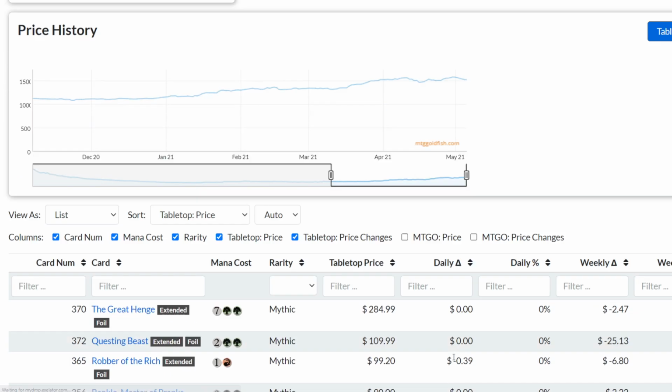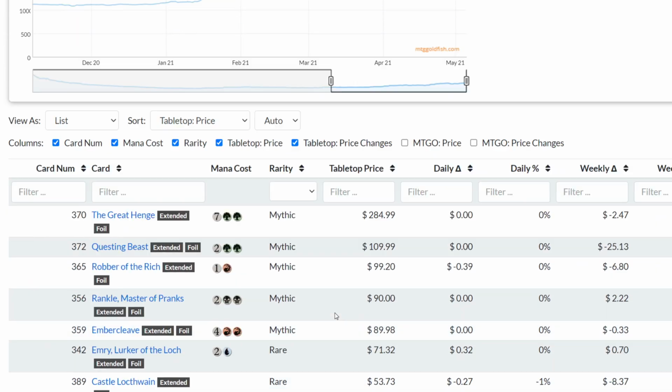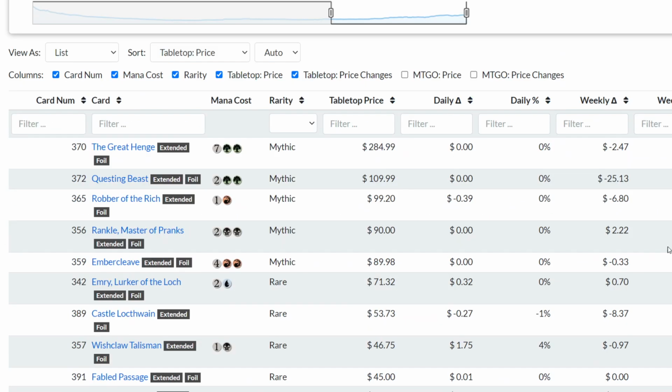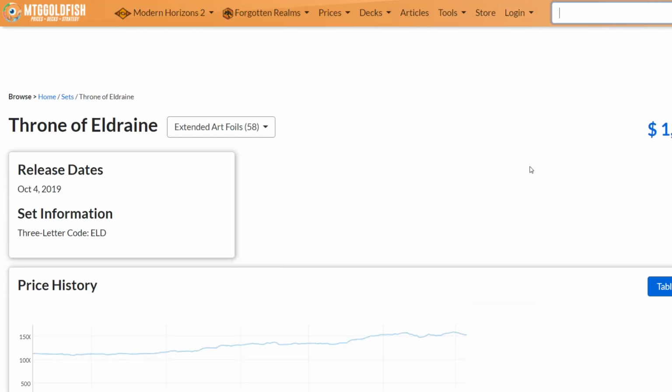this is where we have some goodies, with the Great Henge being $285, Questing Beast at $110, and Rankle at $90. We have a lot of expensive cards in this range, and they do keep going up and up. We do see a little bit of weekly downturn for this particular week, but you can see the price history of these cards has just gone up and up and up. So this is probably your last chance to get into Throne of Eldraine collector's edition sleeve boosters.